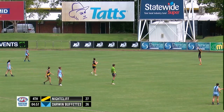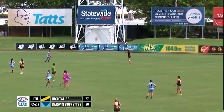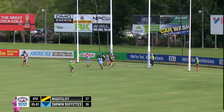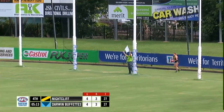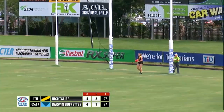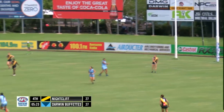So taking plenty of time over this one. I think she'd cover the distance normally. Well, the kick's not her best, and it's gone low like a bullet through for a behind only, but that levels up the scores here at TIO Stadium 5 minutes into the final quarter. So yeah, I think she might have got a bit too close to the man on the mark there, and that forced her to get that lower trajectory.